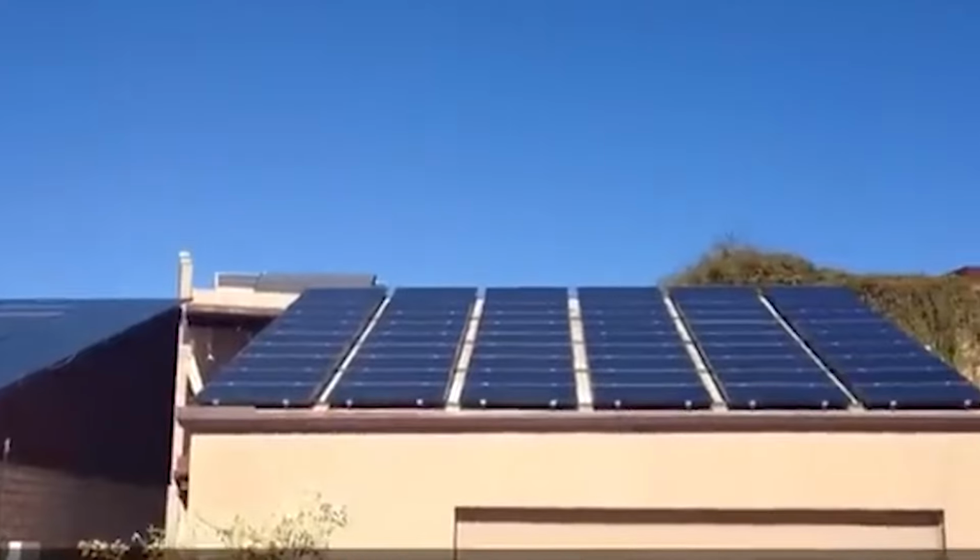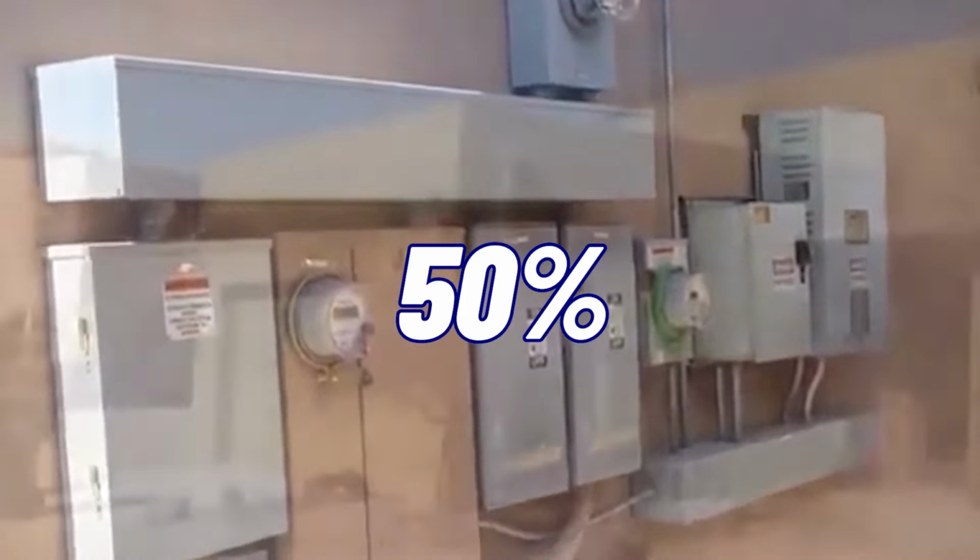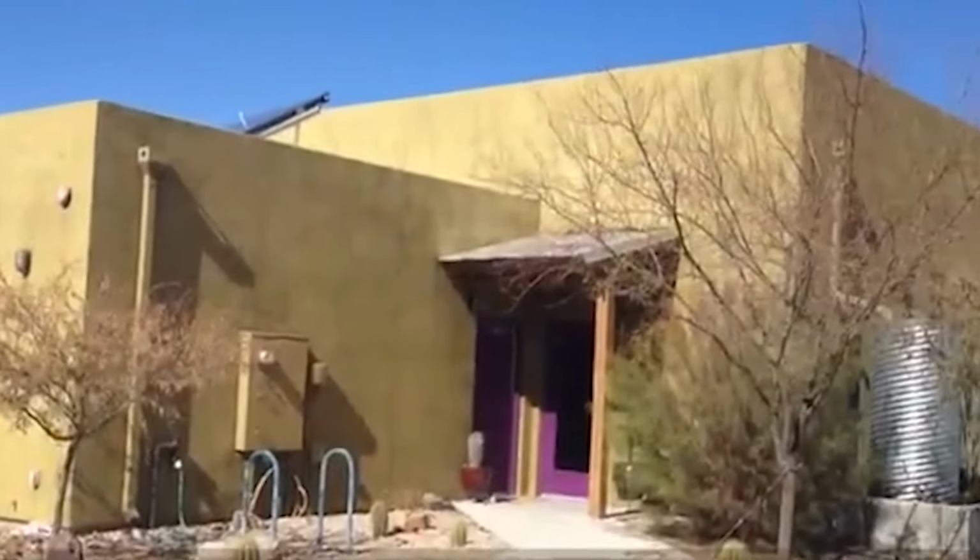So the builders had a few targets that they wanted to achieve. They wanted to build highly energy efficient homes. In fact, energy use was targeted to be about 50% of what the normal construction was at the time. They also wanted to reduce fresh water usage. So they have a lot of water recycling and a lot of water harvesting in the area to help take care of the landscape in the area.